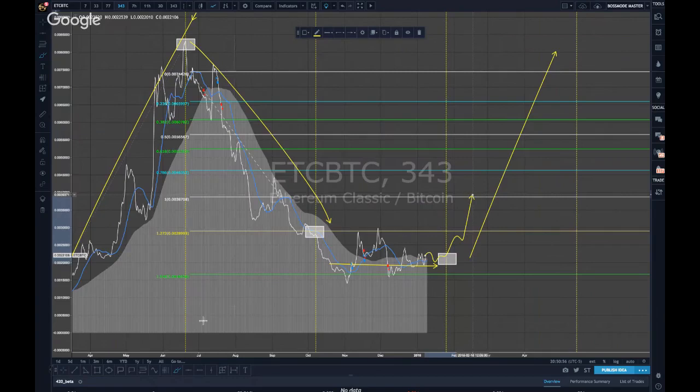That 1.0 is going to be a huge objective, right? Probably won't make it on the first go round. It'll probably come down, sit flat. And then once it does something like that, it's going up to the 1.6. And in this case, it's the 618, right? I think the top of this pattern for Ethereum Classic is right there.